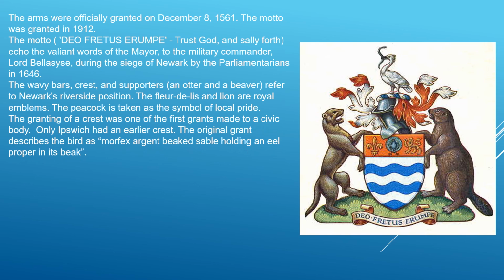The granting of a crest is one of the first grants made to a civic body. Only Ipswich had an earlier crest than Newark. The original grant of the crest describes the bird as a Morphex argent beaked sable holding an eagle proper in its beak. This raises an interesting question. What type of bird is a Morphex?